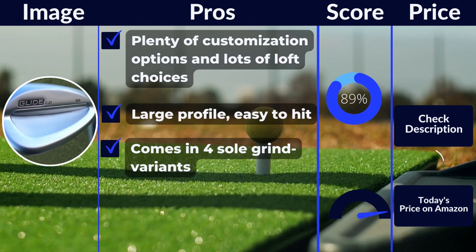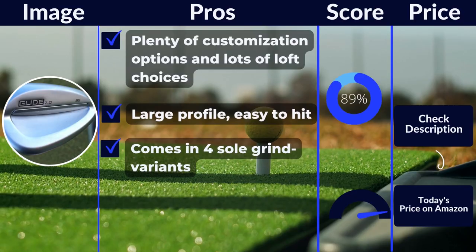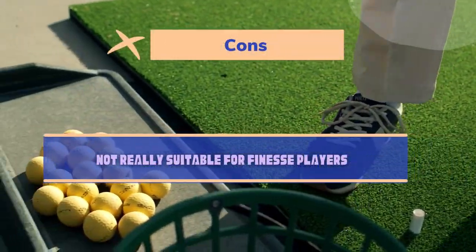Large profile, easy to hit. Comes in 4 sole grind variants. Cons: not really suitable for finesse players.